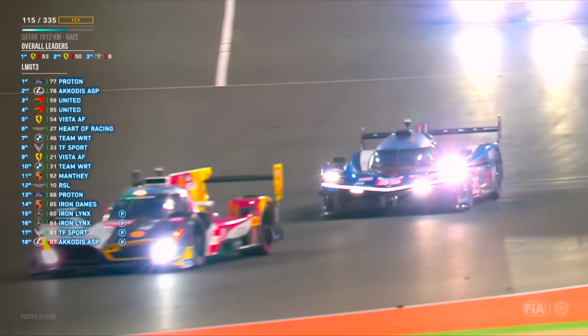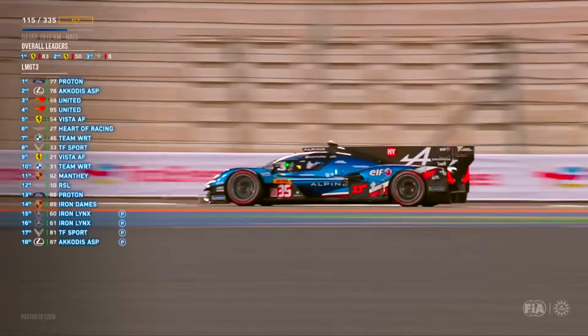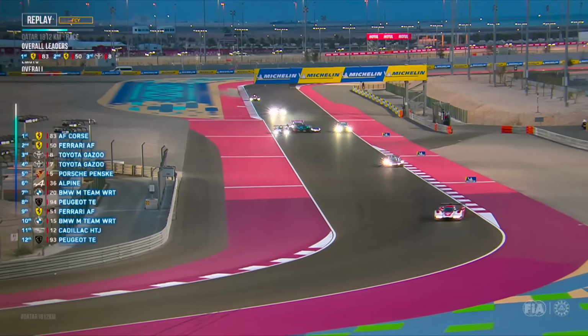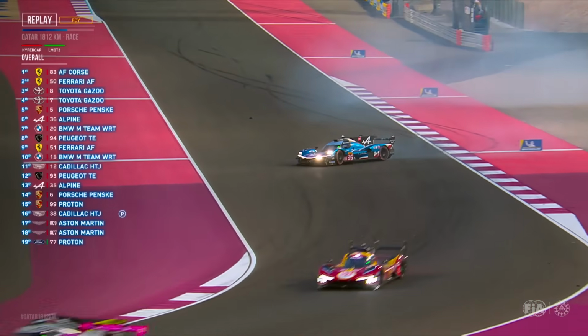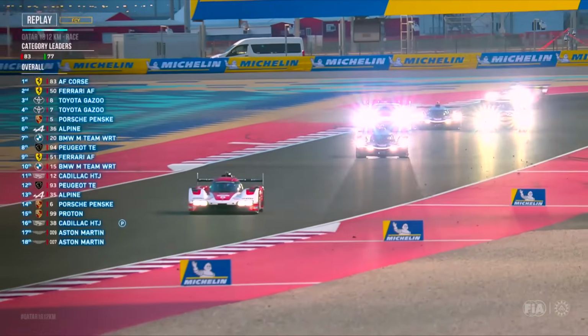Also in the middle of that, of course, the number 50 car. So Antonio Fuoco is in the middle of this gaggle. That is the incident that's brought out this full course yellow with the debris you can see flying off there. Hopefully a short interruption. So dive through the middle.